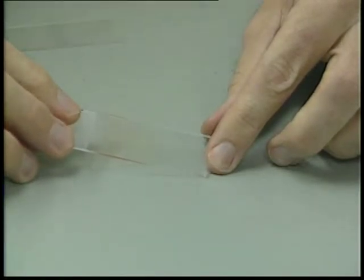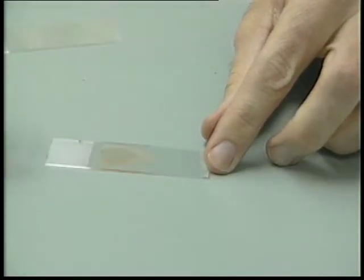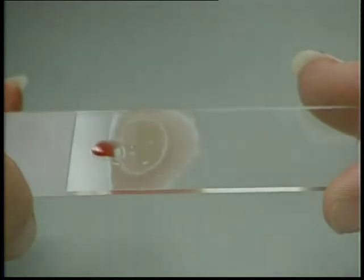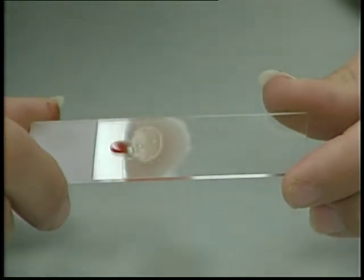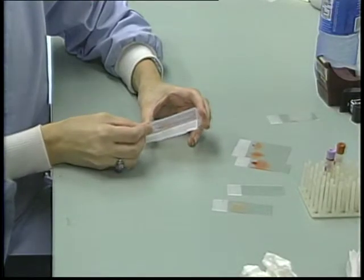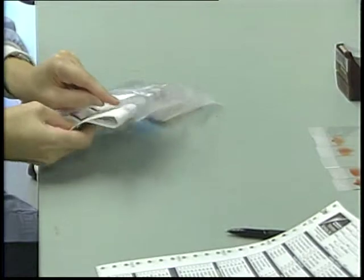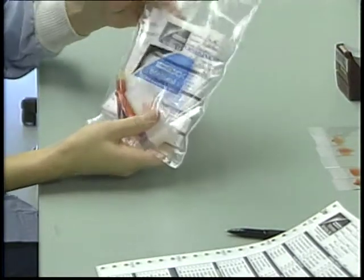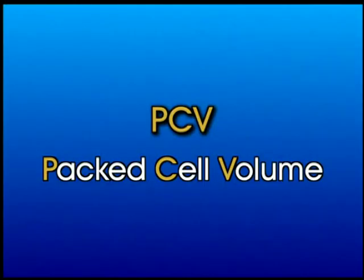The angle and speed are very important variables in creating a clean blood smear. A good smear will result in a curved, feathered edge with even blood distribution. After a second slide is made, the slides are set aside to dry. They can then be inserted into a slide case, such as the one shown here, and sent along with a lavender top tube to the lab. Most labs pick up samples from veterinary hospitals on a daily basis and will call or fax the results back within 24 hours.